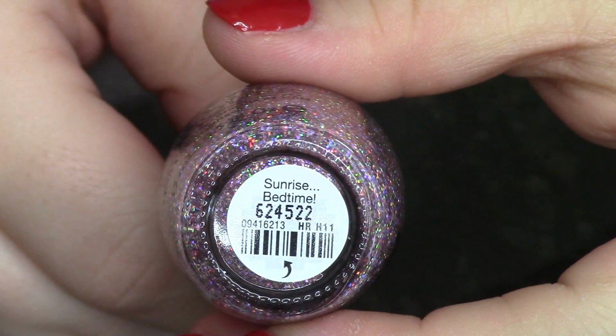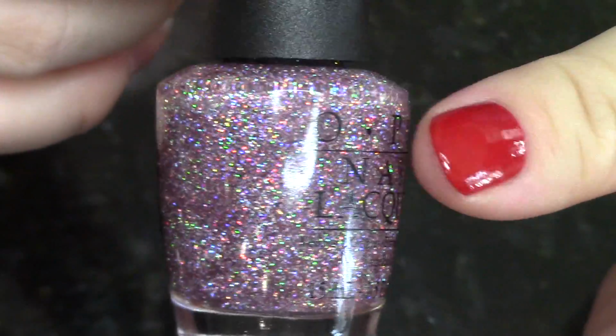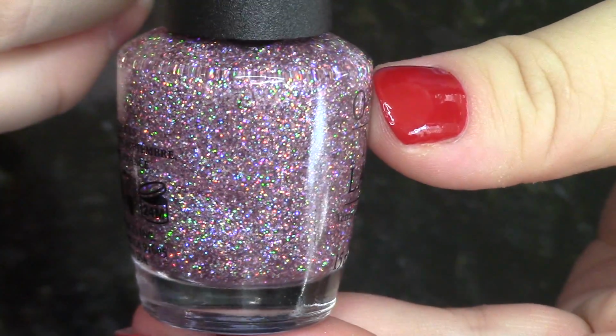Alright, we do have 2 holographic polishes in this collection, which I was very happy about. Let's talk about the pink one first. This polish is called Sunrise Bedtime with an exclamation point. This polish has a slightly tinted pink base, and then it's very, very, very light pink glitters and holographic glitters in here. Very small micro glitters.